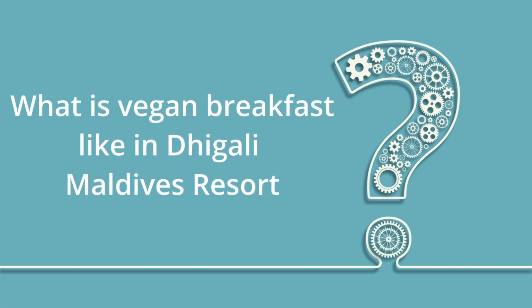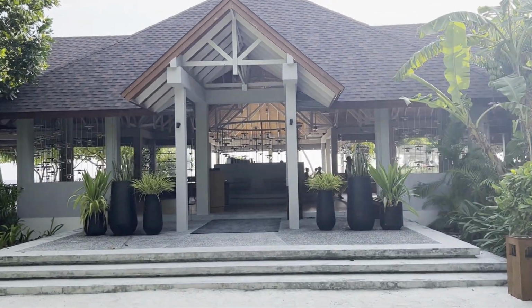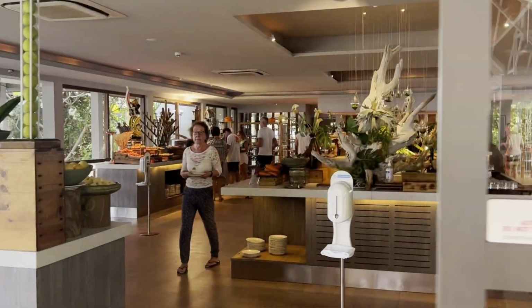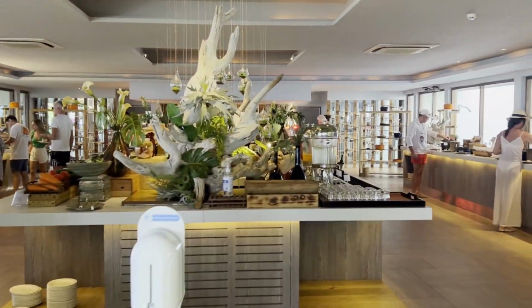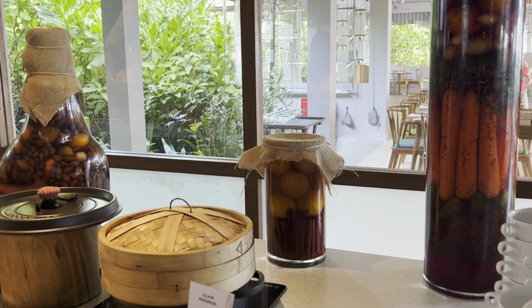Let's find the answer. In Dhigali Resort, breakfasts are served in Capers restaurant. You can enjoy there one of the best breakfast buffets I have ever seen. Let's see what you can find there.